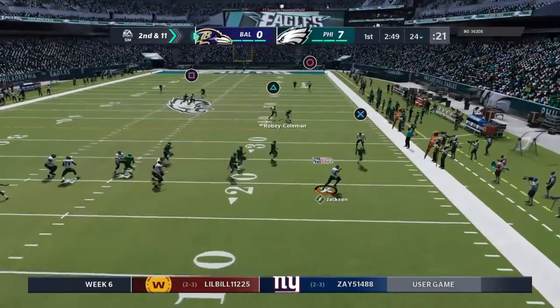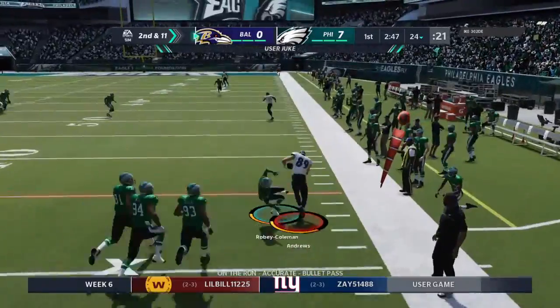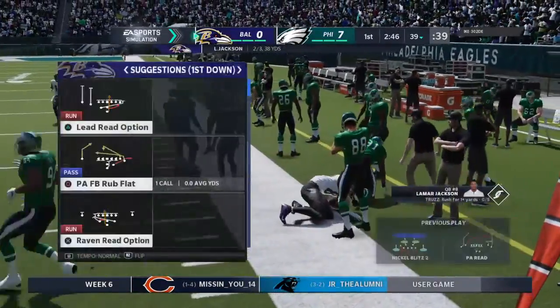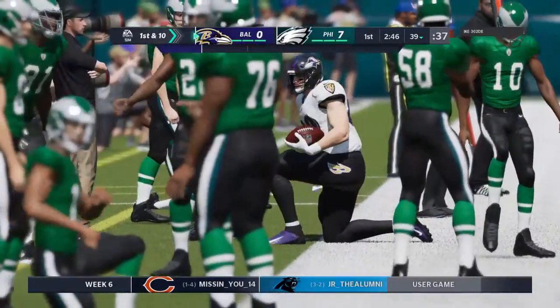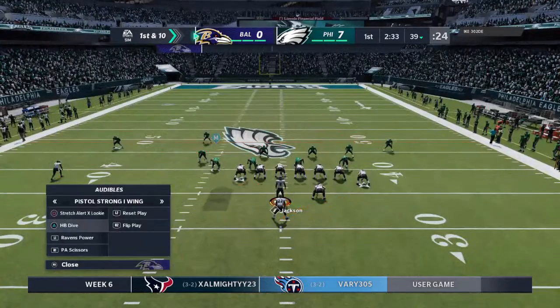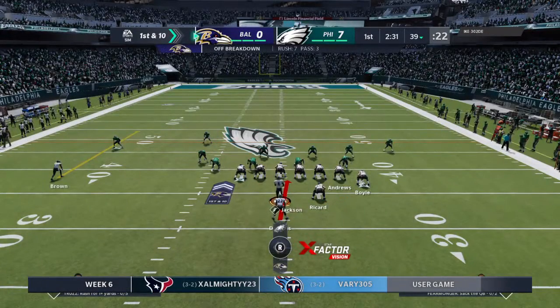Flush to his right. He's got his man. It's Andrews. And he's got this almost to the 40 before going out. 15 yards on the play, first down. So from the 39 now, they'll come up on a 1st and 10.